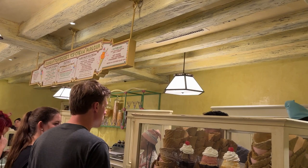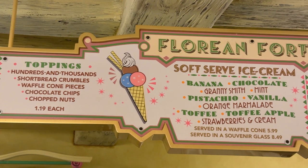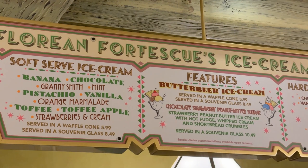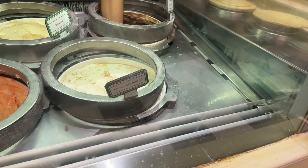Here at Florian Fortescue's, you can get all kinds of delicious ice cream treats. They have a variety of hard pack ice creams, such as salted caramel blondie, clotted cream, Earl Grey and lavender, strawberry peanut butter. That's my personal favorite. They've got a bunch of soft serves as well, Granny Smith apple, mint toffee apple. But today, we are, of course, getting the signature soft serve butterbeer.